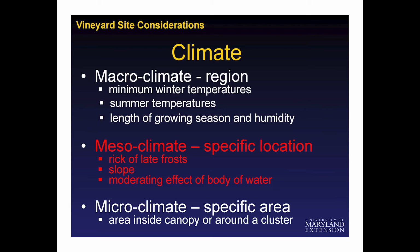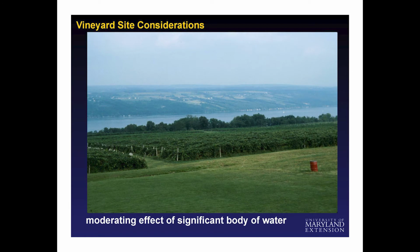Okay, now is the time for you to know specifically your macroclimate. Now is where the critical thing comes in for growing grapes, and that's the mesoclimate. That's your specific location in your vineyard, what makes it unique as far as risks or lack of risk of late frost, the slope, any moderating effect of a body of water, lots of things that can make your mesoclimate better or worse than the macroclimate where you are.